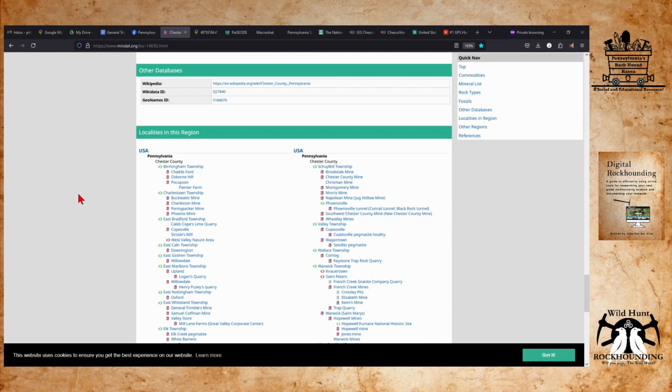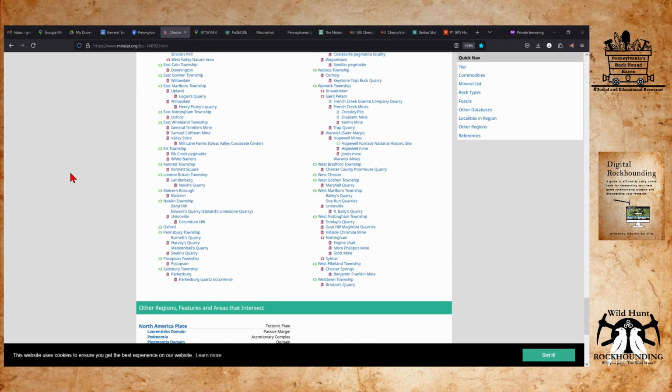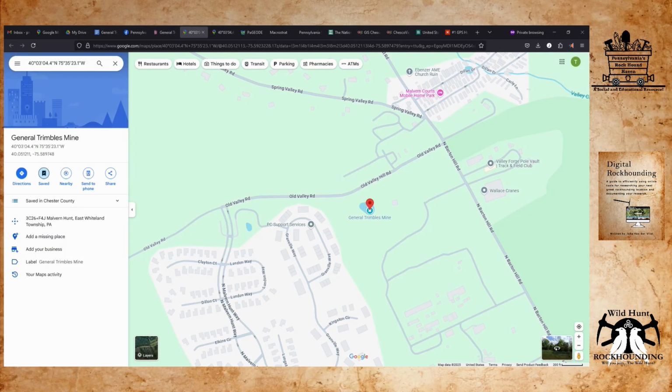At the bottom of the county page is a list of all the known mines in the county you have selected. So that is an invaluable resource and another way of looking at the data. Now, if you were to get to this point and you were picking out a new spot this way, you'd re-enter your label for that new location and add it to your saved list.